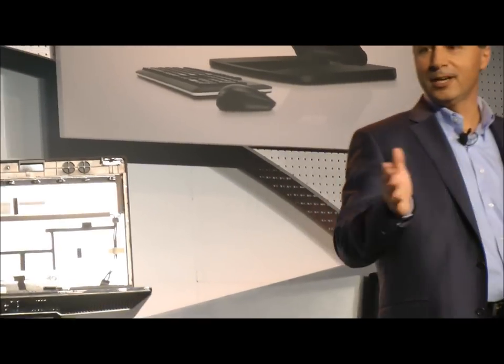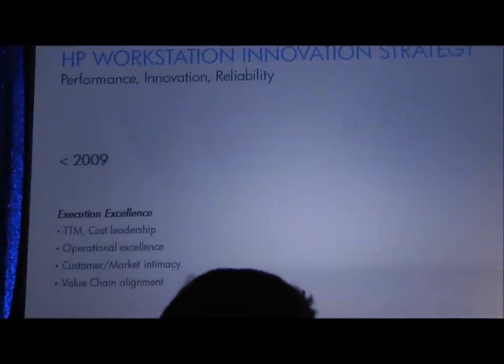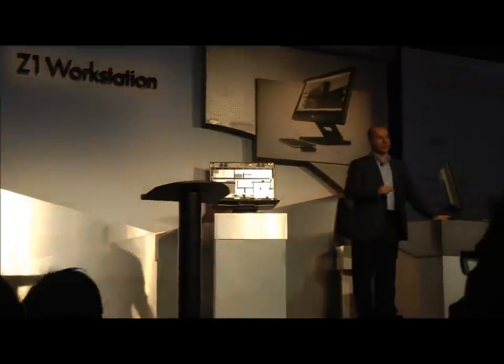So, if you look back through time, I showed you the market share charts. Frankly, before we launched the Z workstation, we spent a lot of time, as my old boss used to say, honing our business model. Demanding of ourselves a way of running this business. Making sure that we were the time to market partner with Intel and NVIDIA. That we were their best partner in fleshing out their designs. That we would have absolute cost leadership. That we've developed a culture of making trade-offs of putting the right features with the right technology with the right architecture.